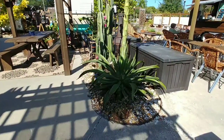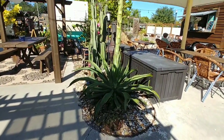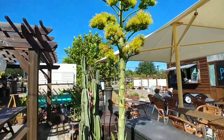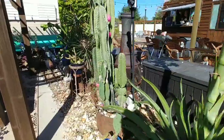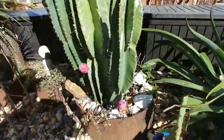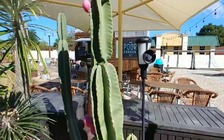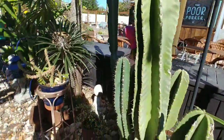So this is a succulent, looks like agave that has flowered. That's pretty neat. And then look at these cacti, which have fruit on them, you can see. It takes a long time for them to grow this big.